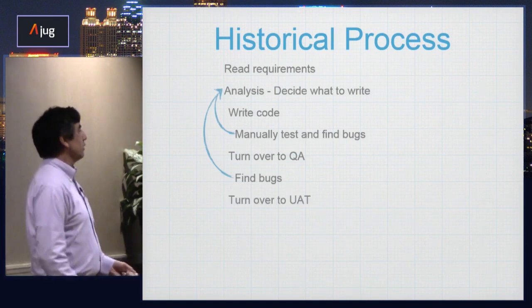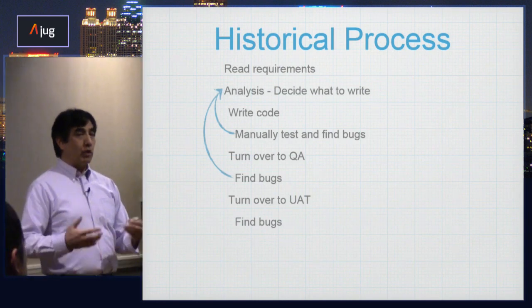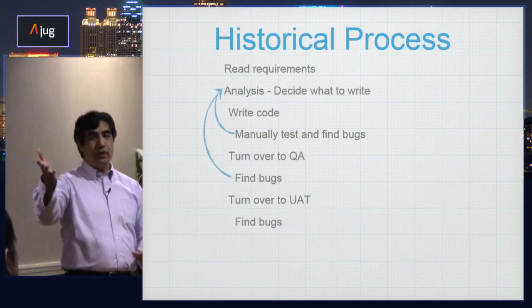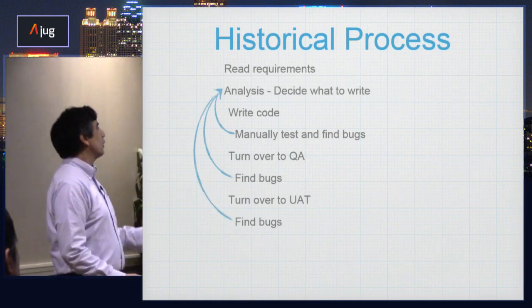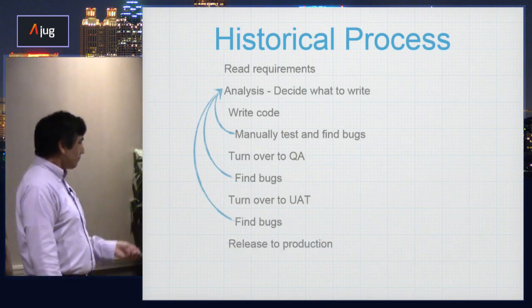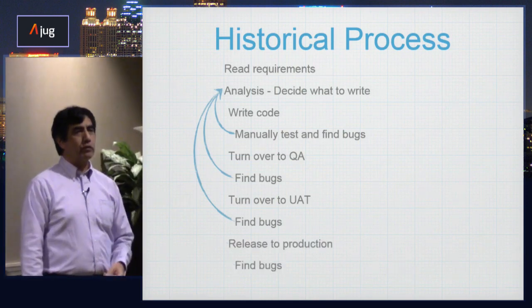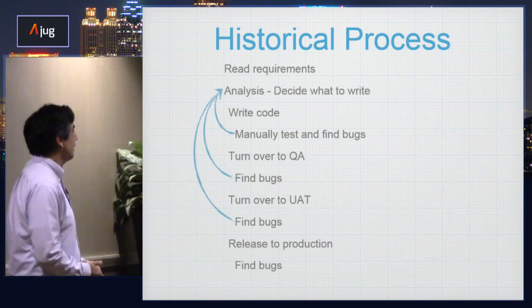Finally, it goes through QA, and then it goes to user acceptance testing, and they find bugs, which may just be a requirement change, or, oh, I forgot to tell you, in this case, it's not supposed to do that. It's supposed to do something else, right? So you have to go back and fix it again. Round and round we go. Eventually, it makes it to production, and of course, the customer finds bugs too, because that's how code is, right?